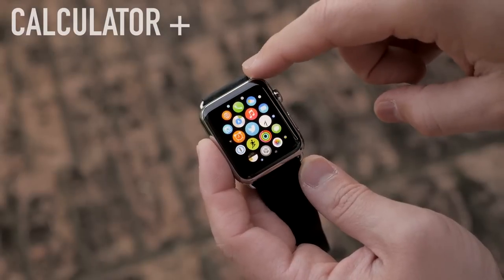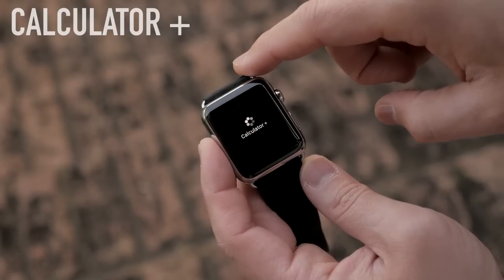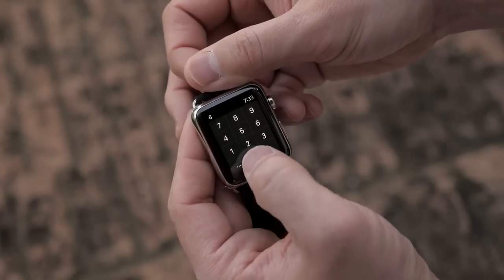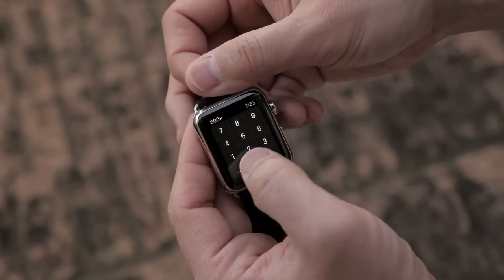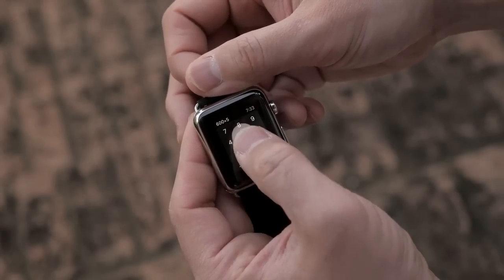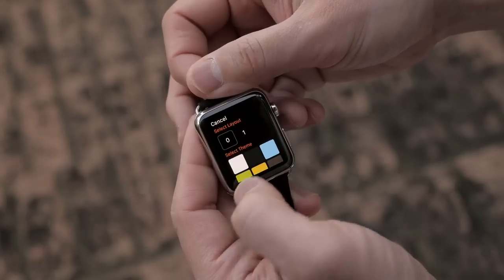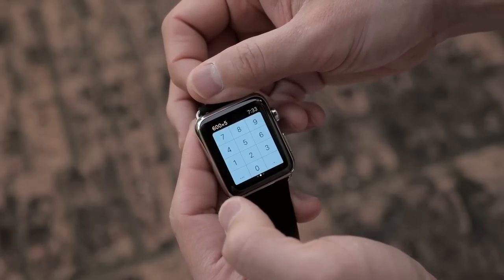I'm really surprised that the Apple Watch did not come with a standard calculator app. So Calculator Plus is a free app as well, and it's really simple to use. It just has a grid pattern here where you can put in your numbers, hit that tab on the left to multiply, divide, or whatever that is, and then all you do is swipe to the right and it'll give you your answer. Use that Force Touch and it will bring up some settings, and it'll give you some customizability here. You can select a theme and pick whatever color that you like.